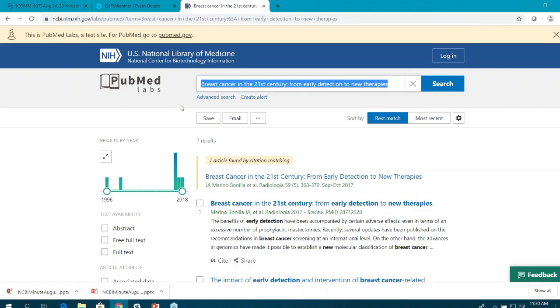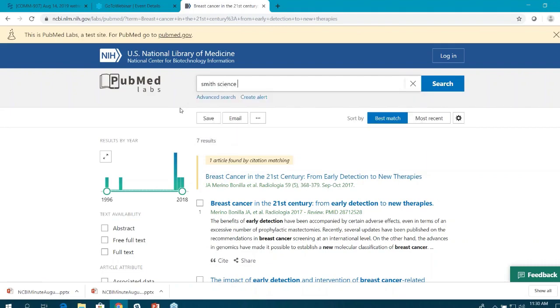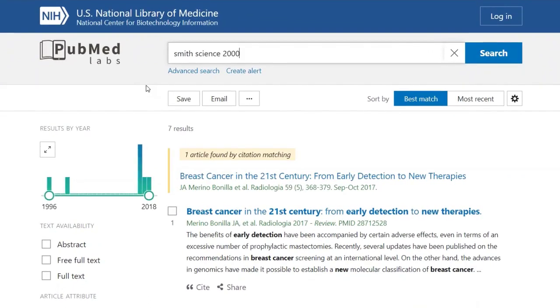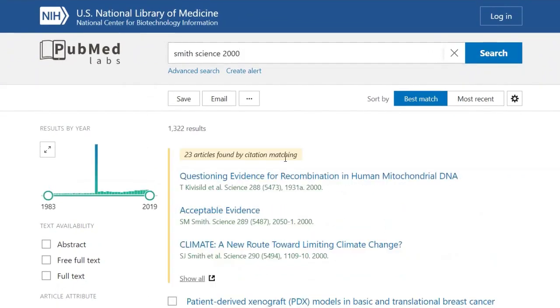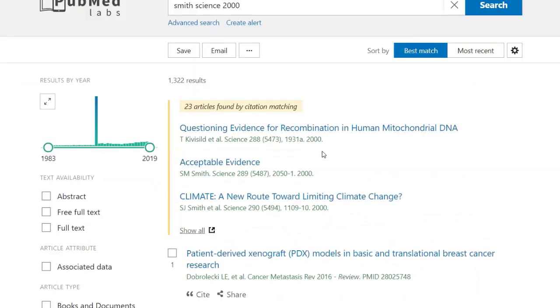And that title matcher works pretty well if you have most of the title, more than 6 or 7 words. The other thing you can do is something like Smith Science 2000. So I've got an author name, I've got a journal, I've got a year. And so it's pretty smart about figuring out with that citation matcher that I'm looking for articles by the author Smith in Science in the year 2000.